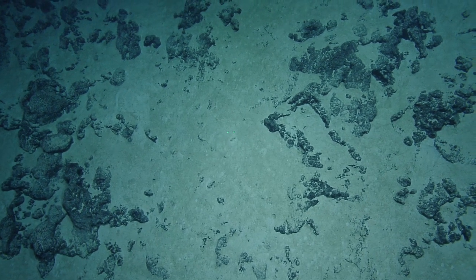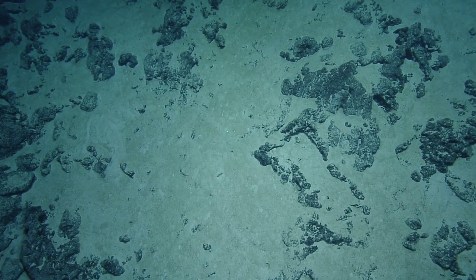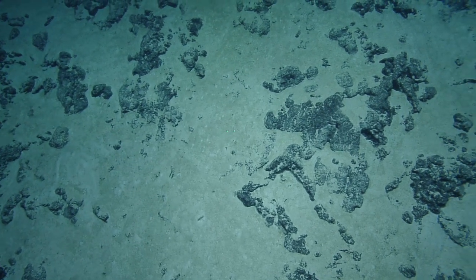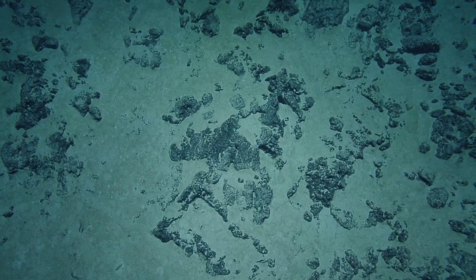But yeah, once we get those to an expert, assuming they are Ossidax, which I can't imagine what else they would be, that would be about a 3,000-mile range extension out to here. And the coloration is different than other documented species, so it's very likely a new species as well.